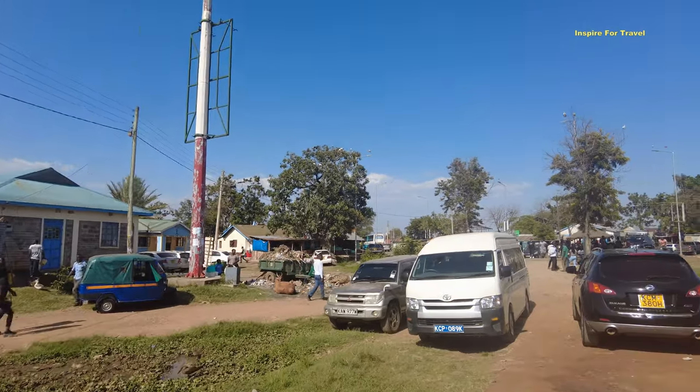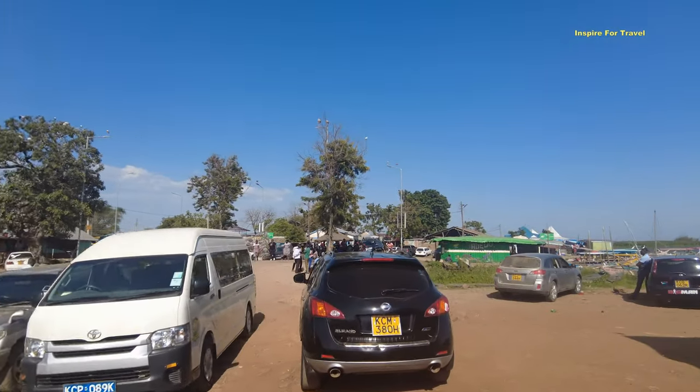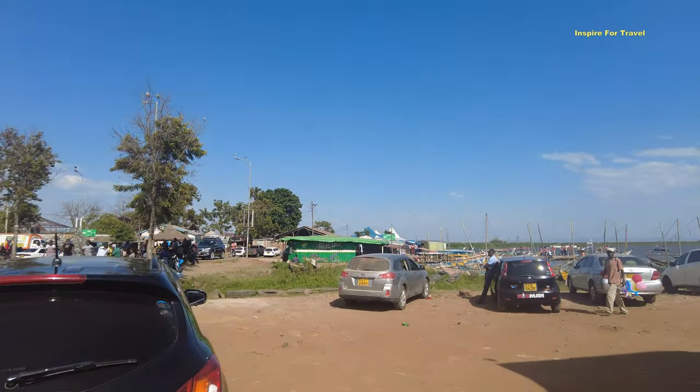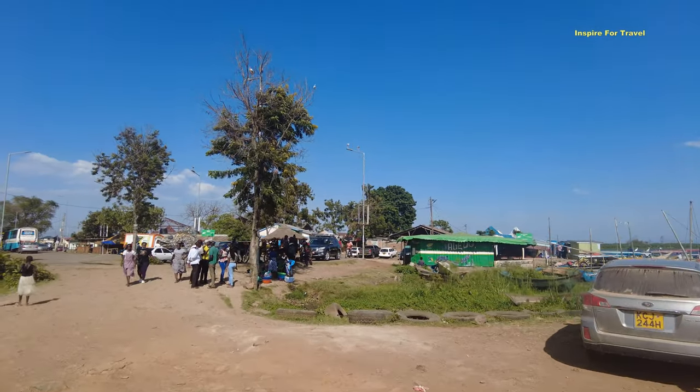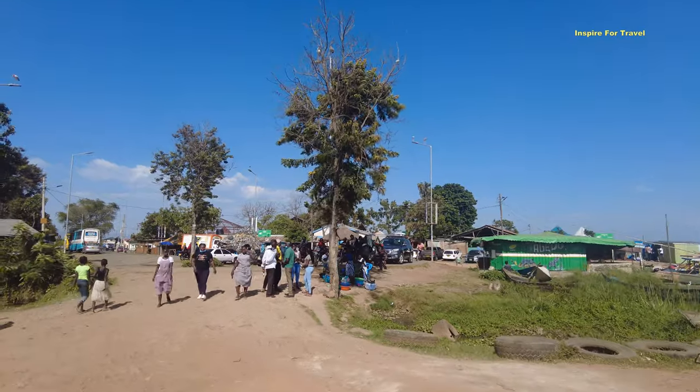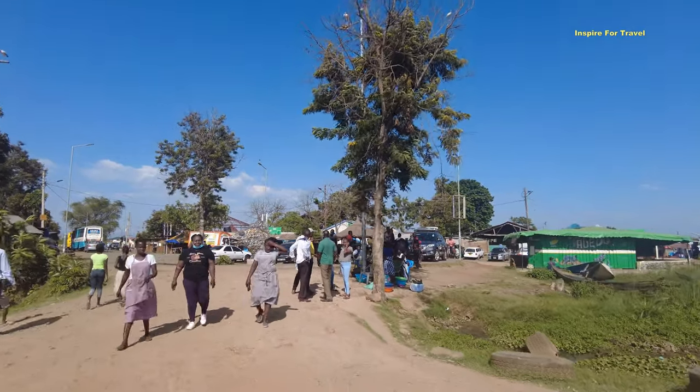So usually when you want to travel to different places here in Kisumu and check out Lake Victoria, you will come to this side, Dunga Beach, and you'll be able to get a boat and explore the lake.